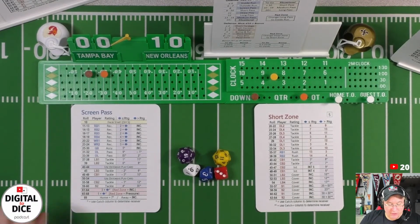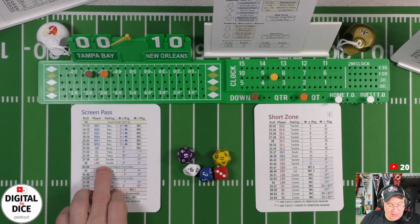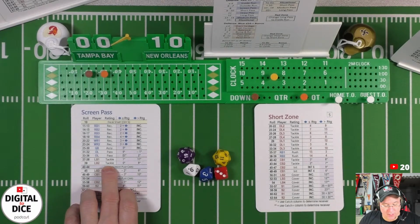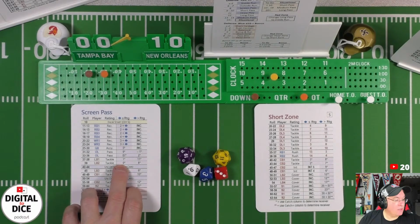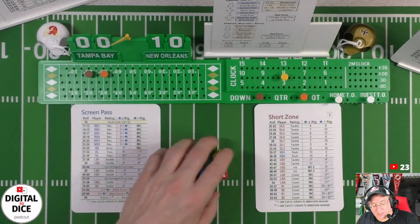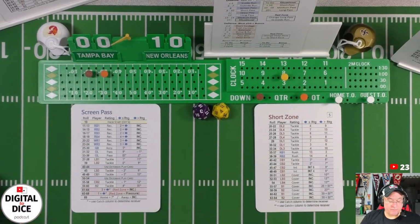All right, so we got a 39 on the screen pass. The LB2 is tackle 3. Yes, it is. No gain. So it's dumped off to Isaac Higgins, and he's hit at the line of scrimmage, so there's no gain. Second down and 10 for the Buccaneers.